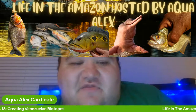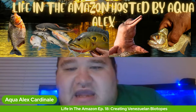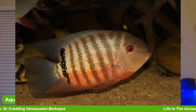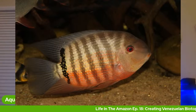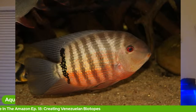Now we're going to get to some of the more cool, docile cichlids that call Venezuela home. And we've got this species of Severum. This is the Heros liberifer, or the mouth-brooding Severum. And as you can see, they have a nice pink belly and nice pink spotting on their body, which is very, very cool. Very cool Severum that comes from Venezuela.